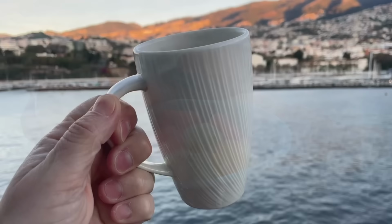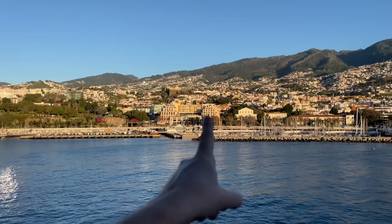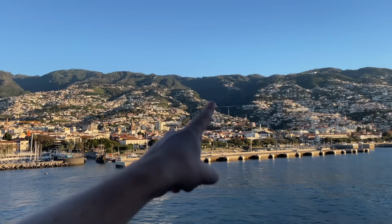Now then, if you don't fancy the walk into the centre, P&O are offering a shuttle bus. I think it's £5 each way. It will take you all the way down here and drop you off at the cable car station. By the way, we're taking it later. It's going to take us up here and hopefully we'll come halfway back down via one of those fabulous wicker baskets.